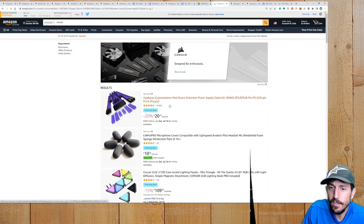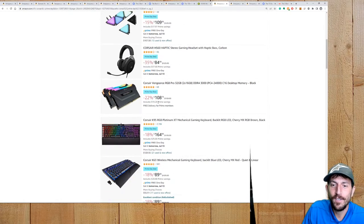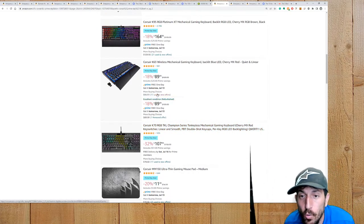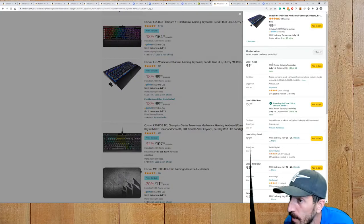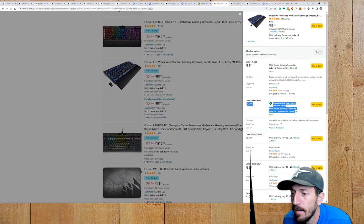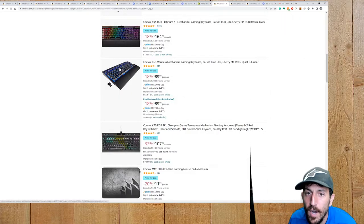All right. Anything else from Corsair? Ooh, you got your accent lighting panels. Okay, and then some keyboards. $89.99. Ooh, $55 though for the K600 right here. Let's see what we got here. Good, that's pretty good, for a good or like new, there you go. This is a killer deal right here. $56.80. Like I said, like new is basically open box. So $56.80 for this Corsair K63. Fabulous deal. I would jump on that if I needed a keyboard in a heartbeat.